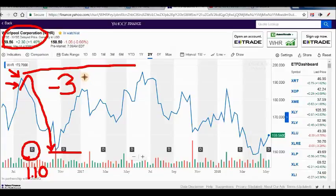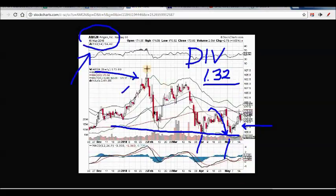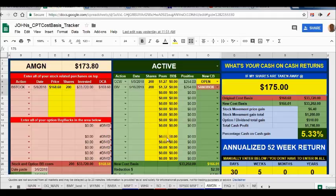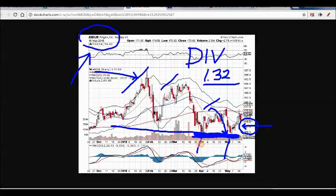Now, fast forward to Amgen. Little different situation. I don't mind holding Amgen. In fact, I've been looking to buy Amgen for a while. So when it got down to about 168.60, I went ahead and bought a couple hundred shares and I looked for that nice 30-day covered call. I decided to pick the 175. I believe it's near the lower part of support and is going to go higher.